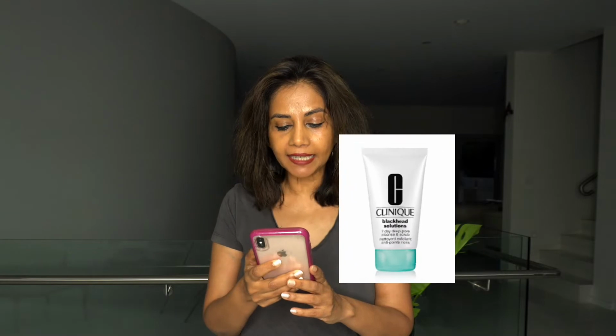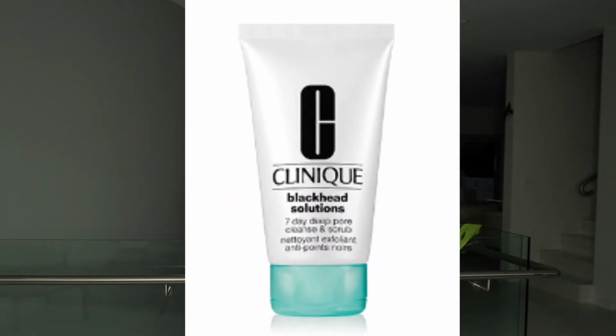Hi there. Today we're going to be decoding the ingredients in Clinique's Blackhead Solutions 7-Day Deep Pore Cleanse, and it's a scrub as well. The manufacturer says that it will reduce the appearance of pores by 75%, and improvement in appearance of blackheads by 94%, and it will do all that in 6 weeks if you apply it twice daily.